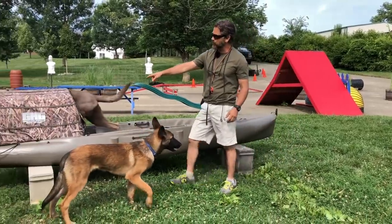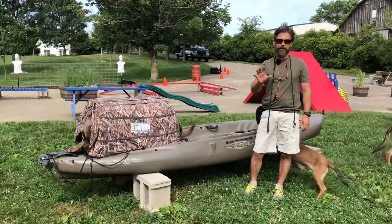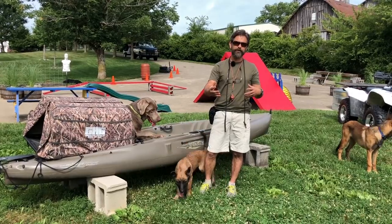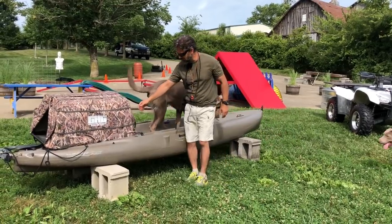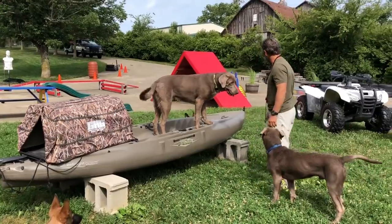Now, you can see Houston's been out here enough times before. A lot of these dogs that you see out here, they're my mentor dogs. They're just dogs that have been here for training when they were puppies. When they come back to board, I get them out and put them in the training rotation and they kind of set the example for the younger dogs. You'll see that's what Houston is doing right here. He's just kind of doing everything, showing off.